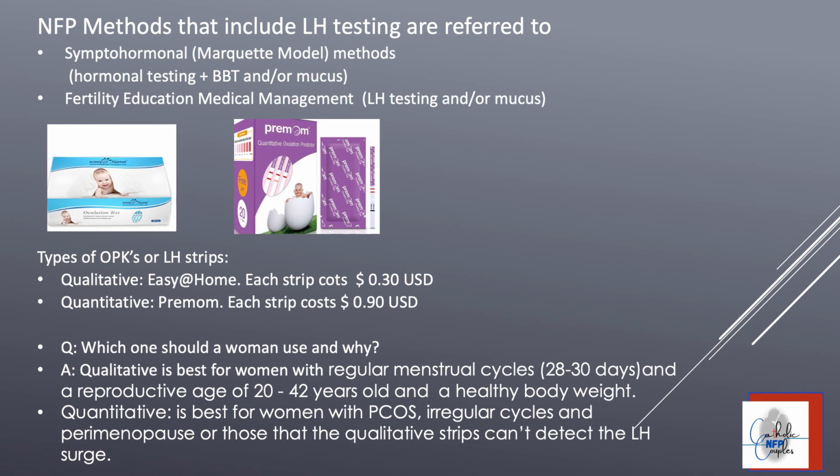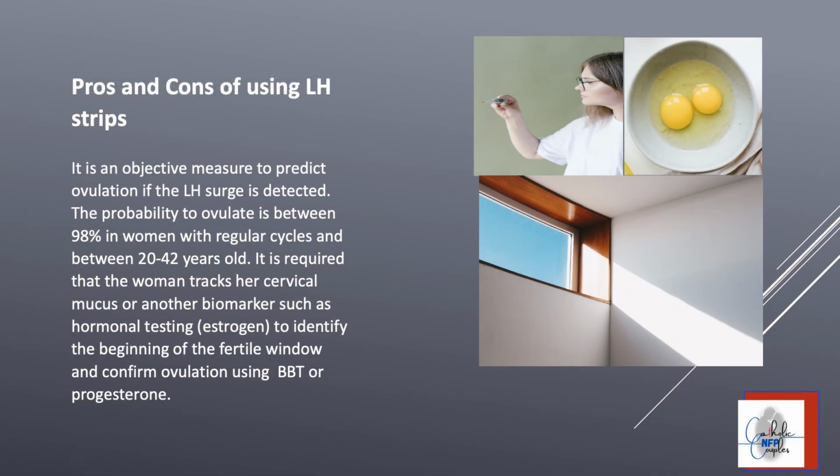Pros and cons of using LH strips. It is an objective measure to predict ovulation if the LH surge is detected. The probability to ovulate is 98% in women with regular cycles and between 20 to 42 years old. It is required that the woman tracks her cervical mucus, or another biomarker such as hormonal testing, estrogen, to identify the beginning of the fertile window and confirm ovulation using BBT or progesterone.